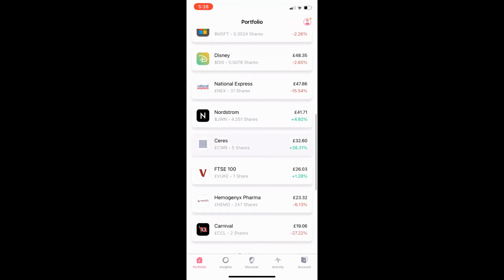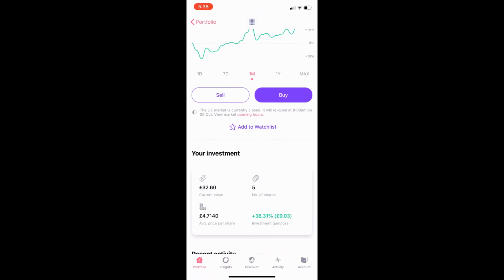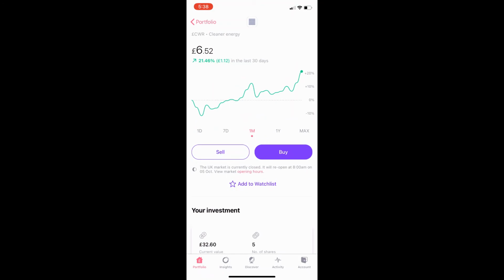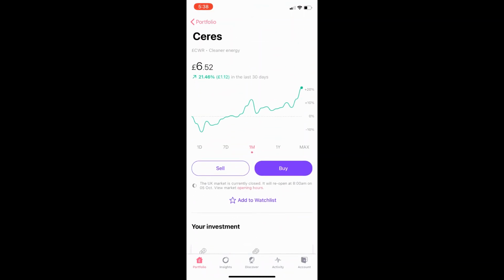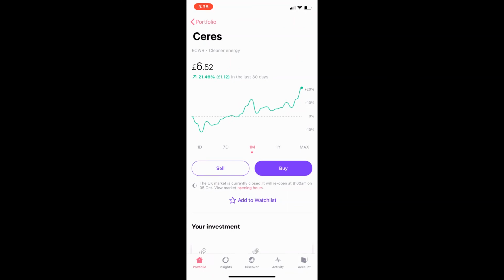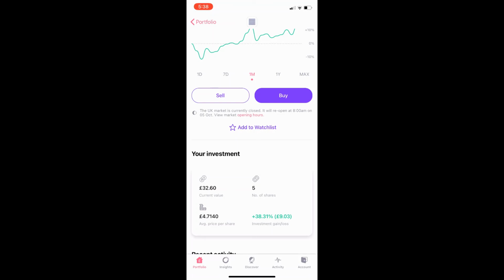So here we have Ceres. I'm pretty sure that's how you pronounce it. This is my biggest investment gain of 38.31%. As you can see, go to the description, it's a fuel cell technology firm. And again, I just think that clean energy is the future. So I've been trying to buy as many of these as I can really, in the hope that it'll go up. And I don't see why it shouldn't. So £9.03. It's not the most money I've made, but as you can see, it is the biggest percentage again.